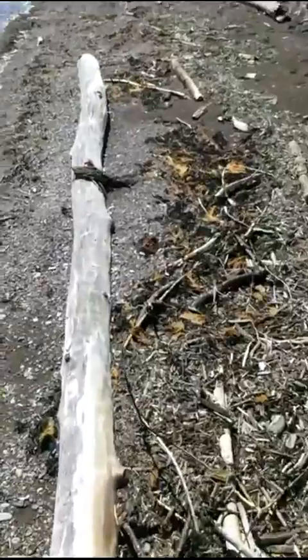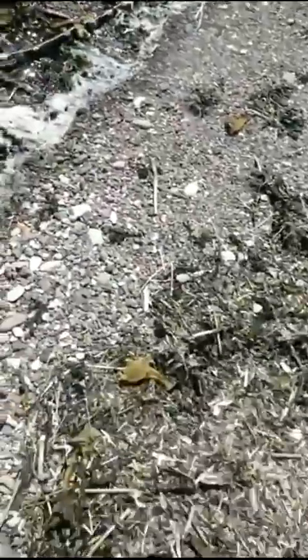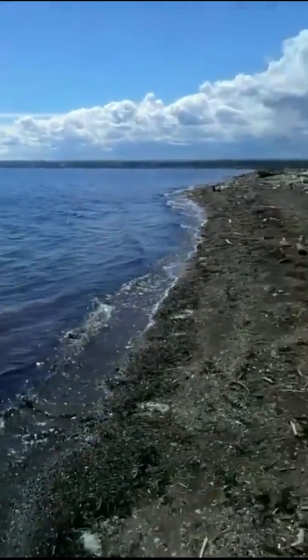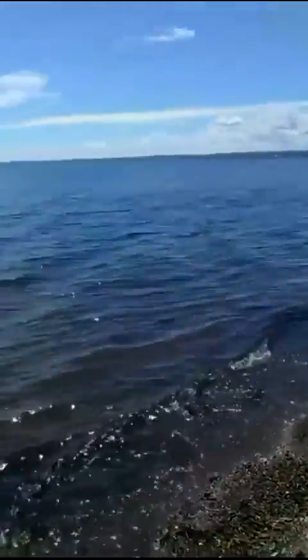So I'm just gonna continue what I was doing, and maybe when I'm done, I will show you guys my wood haul. All right, the beautiful water. Little pieces of sea glass here and there. So here is a little taste of the water for those of you who can't get out and get near the water.